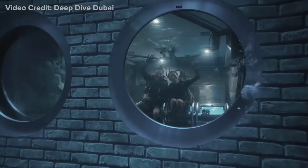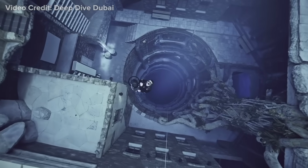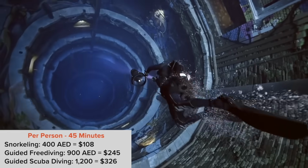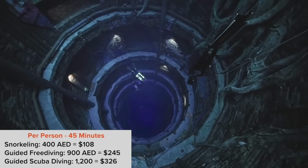It seems like there are so many rooms and crevices filled with unique things to do. There's even a game room where you can play foosball or chess. That is like all my favorite things combined in one place. Deep Dive Dubai is the one thing I really wanted to do. Unfortunately, it's a bit expensive and it was all booked up while we were there. All the more reason to visit again though.